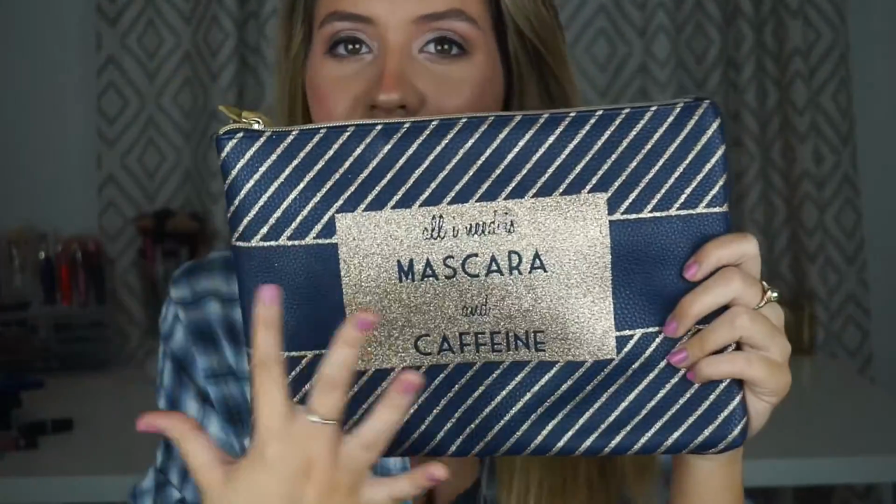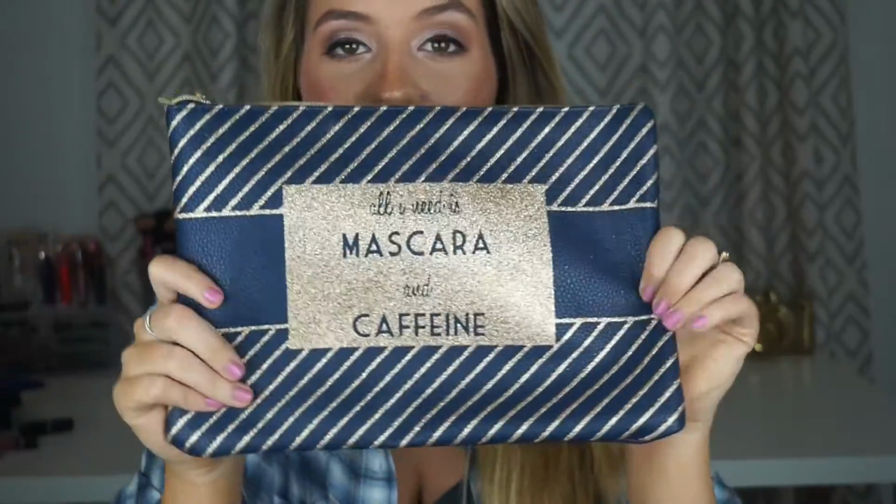It is a makeup bag, and it's a nice sized makeup bag, and what it says just is the definition of my life, so that's why I love it. This says all I need is mascara and caffeine, and I love the blue and the gold. It's just really cute and very like roomy. I can fit all of the makeup I need in this.